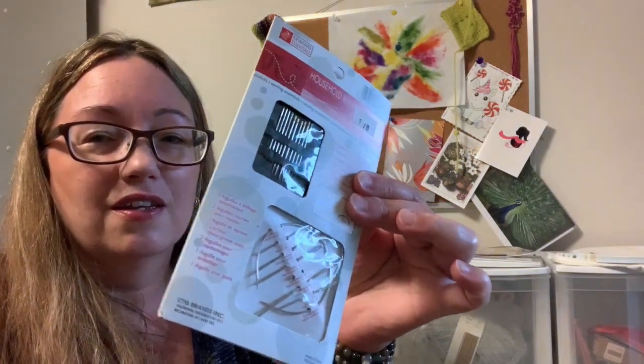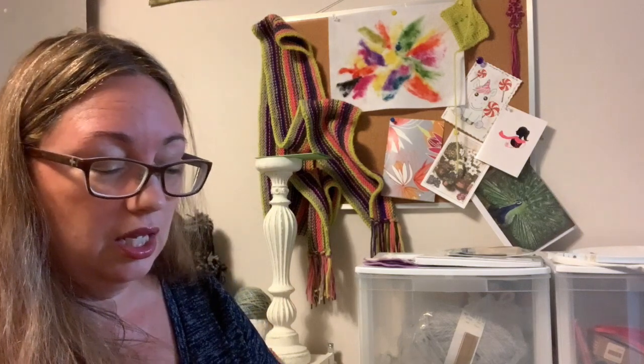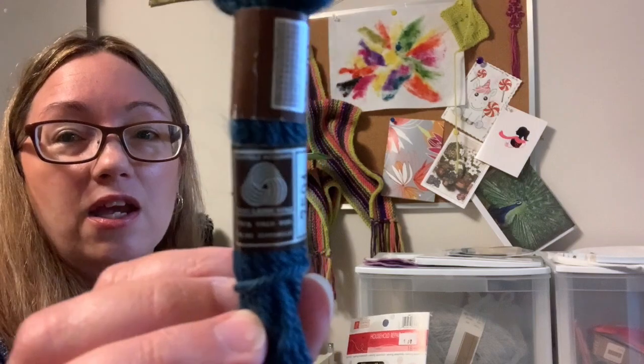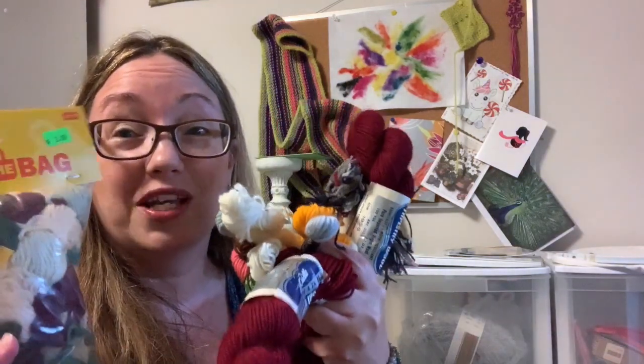Oh, all kinds of needles, and this whole bottom is filled with tapestry wool. Oh, DMC, pure wool. I can barely read the writing on there. This is crazy. Oh dear. Like, look at this stuff.